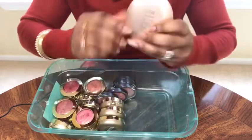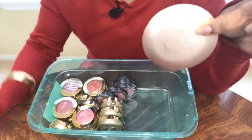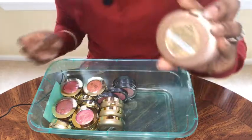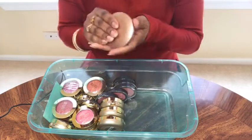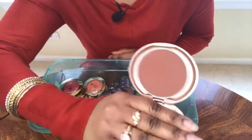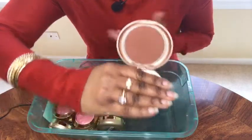Okay, this right here is actually a foundation powder from Milani, but I use this as a blush because it's too dark for me to use as a bronzer. This is in the shade Earth Glow. I don't know if they sell this anymore, but again, I use this as a blush, and it is a beautiful, deeper blush on me.